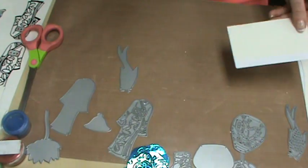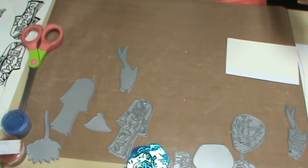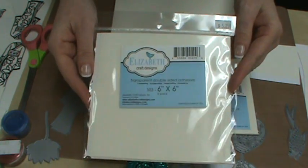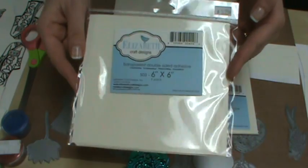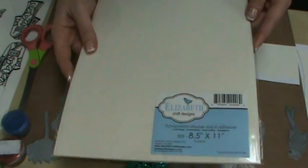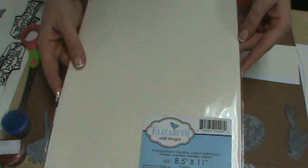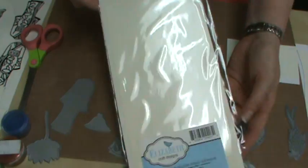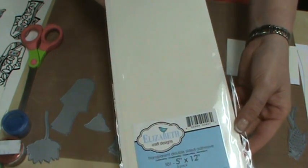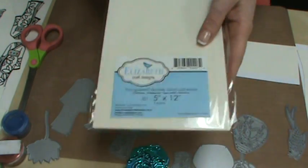Now I am going to grab some of Elsa's double-sided sticker sheets. She sells hers in sheets. They come in a 6x6 sheet, and you get 5 sheets for $5.25. She sells them in an 8.5 by 11 sheet. Again, you get 5 sheets, and these are $10.95. And she sells them in the same size as a shimmer sheet, so you could put a shimmer sheet straight on this and die cut it out. And this is a 5 by 12. So these are sheets that we're gonna use today.